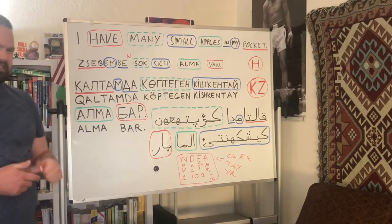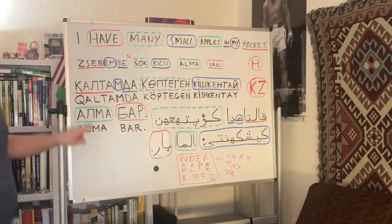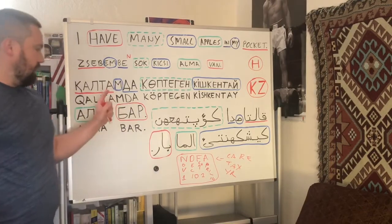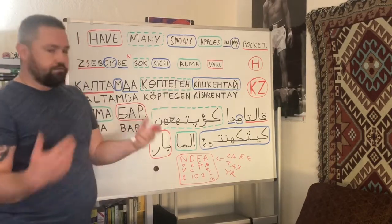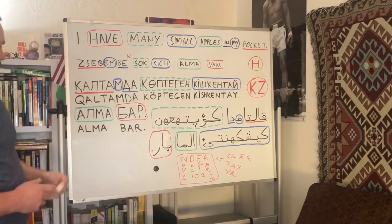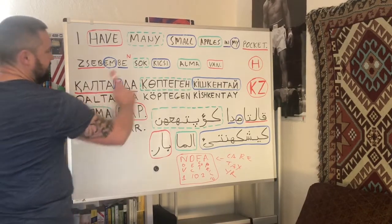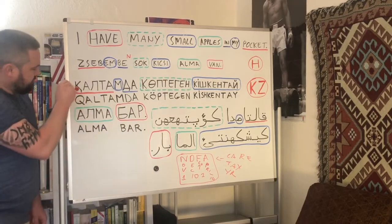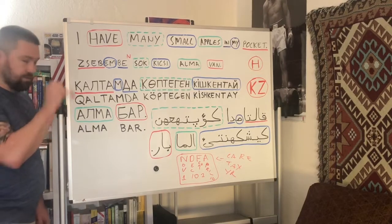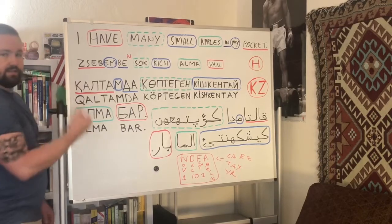I believe in 2017 they started. By 2025 they're going to implement this. And then for the Kazakh community in China and also a small community in Afghanistan, they use this Arabic script. If you're familiar with Cyrillic or Arabic alphabets, you'll notice some differences, right? For example, right here, kaltamda, in my pocket. You notice this K has a little tail on it, like a little serif or whatever. That is the Q in Latinized Kazakh. That's like the Cyrillic K in Kazakh, right?